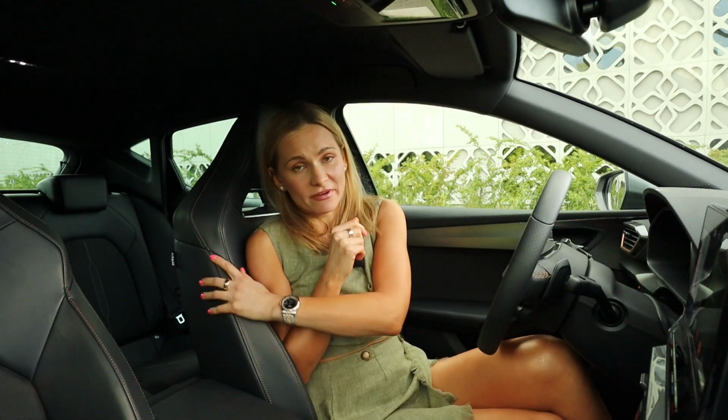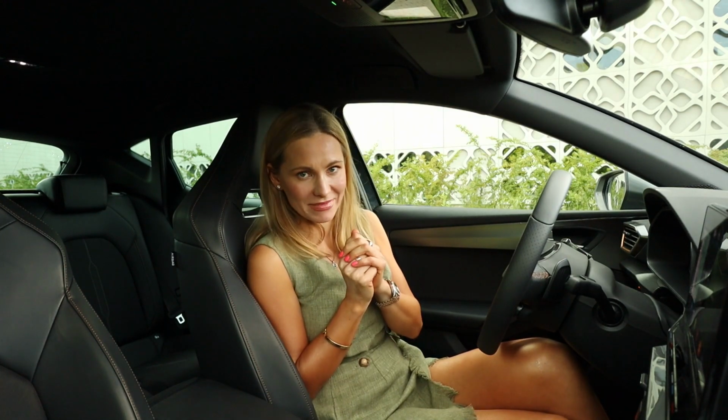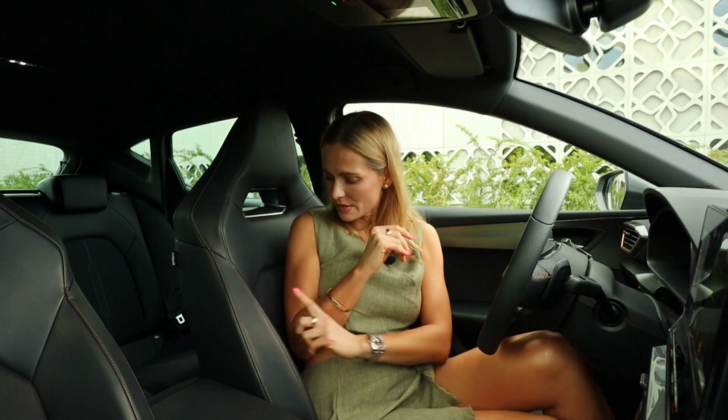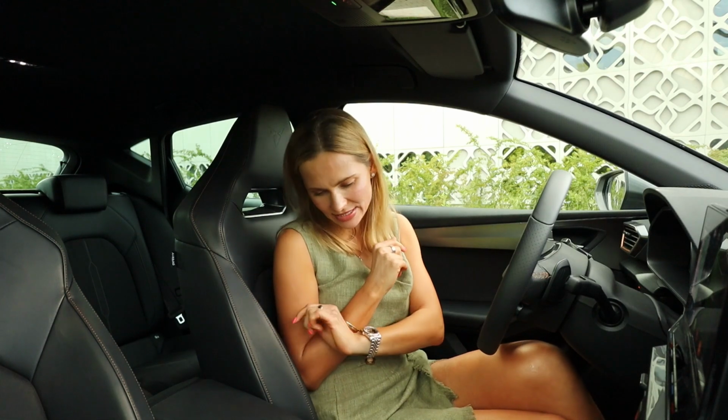But the best thing by far about the cabin, just like with any CUPRA model, are the seats. They have literally got your back. They look good, they feel good, and they do a very good job when you decide to go in a more aggressive manner around the corner. Now this is the basic trim in CUPRA, which actually, if you think about it, looks pretty good. But I do have the fabric on the seats, not the leather. But that's fine. Overall, I think the cabin is actually lovely.